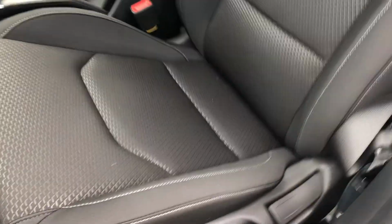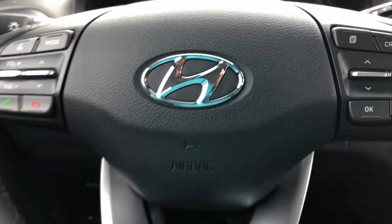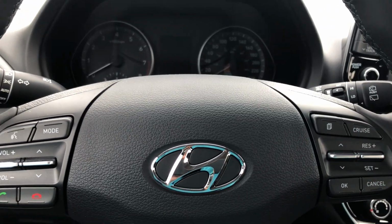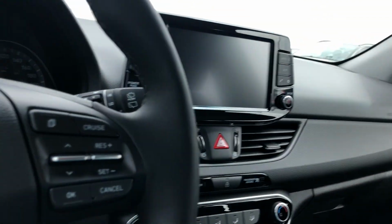Go through some of the functions here. We have your levers to control the seat, interior illumination settings, blind spot detection, and traction control there. Nice comfy leather wrapped steering wheel. We got Bluetooth functions, volume controls, voice command, cruise controls, and of course you have your buttons to toggle through the navigation. Nice big touch display.